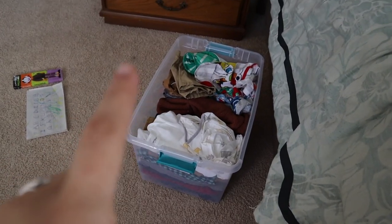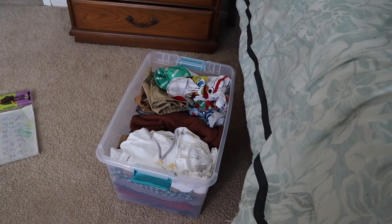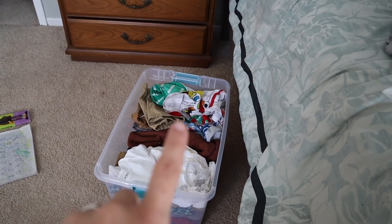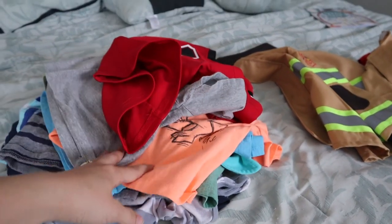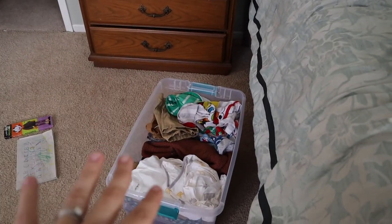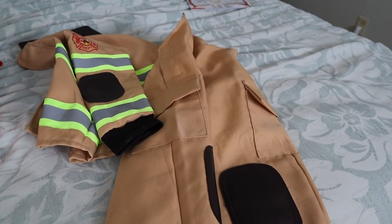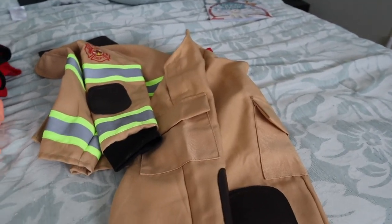So this is a 24 month bin. I'm gonna try to make it a 24/2T month bin. I already put some 2T clothes in there. I've been getting all of Grayson's summer outfits from last summer, all of his short sleeve shirts and his shorts. They're all 2T, so I'm putting them in there with the 24 month clothes. Also, I'm putting away his costume from last Halloween. It was a firefighter outfit, and it's 2T, so that won't fit him anymore.